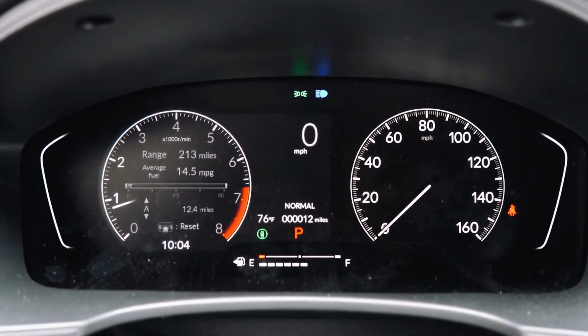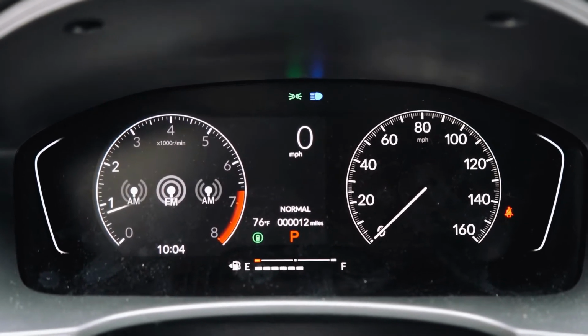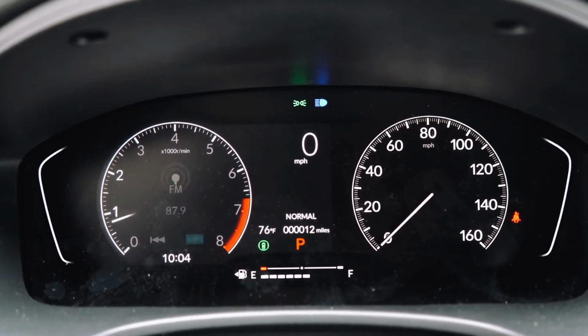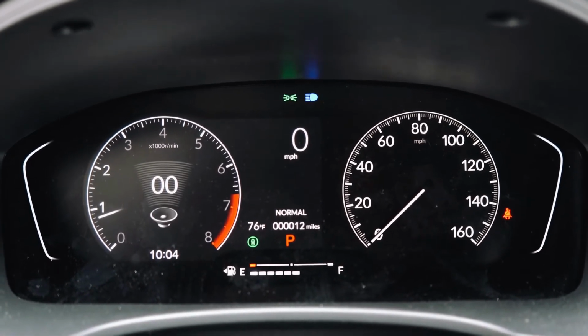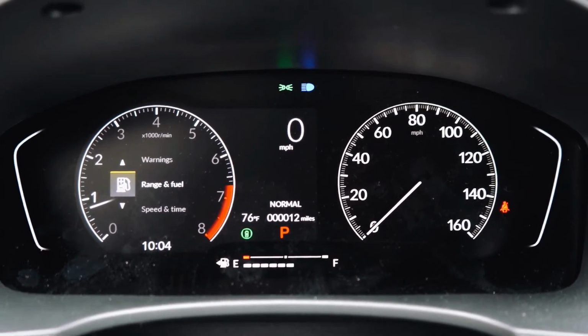I will say the only thing I would have liked a little better, and I'm sure it's different on the 10.2-inch digital gauge cluster, so when you adjust the driving modes in this thing with any gauge setup, I always like to see the gauges change slightly as well. For example, if I were to put it in Sport, maybe some red hues. Econ mode would be maybe some green hues. But anyways, the 7-inch digital gauge display is not going to give you that, unfortunately.